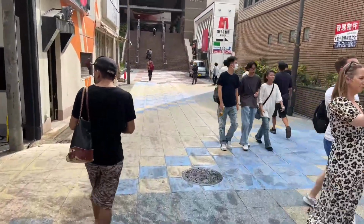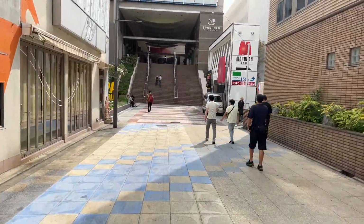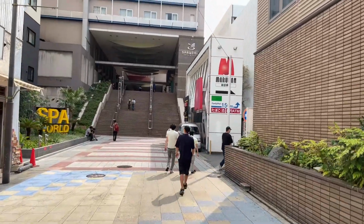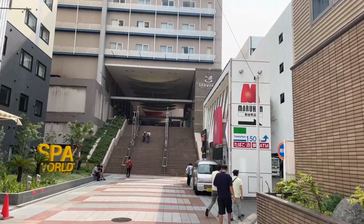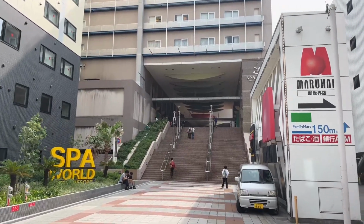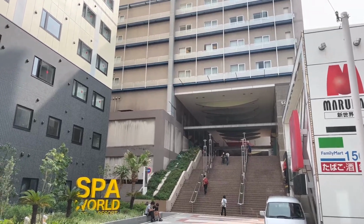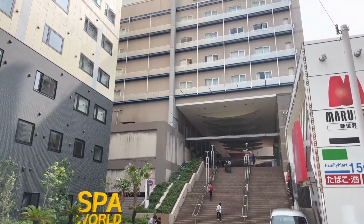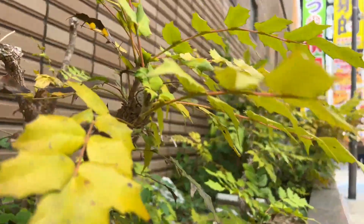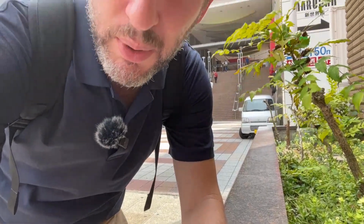I'm not sure how well the connection's gonna hold up, but we're gonna walk through anyway. This is Spa World. This is a sento or bathhouse, and it is located here. It's a multi-story, multi-bath place. Some is swimsuits, most of it's naked, but you can have a beer with like some random obaa-san you've never met before if you're a lady, or if you've never met them either.